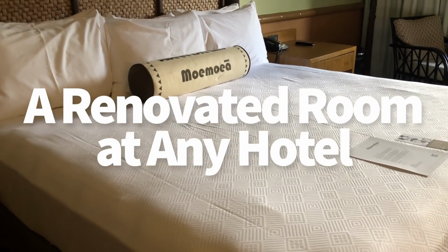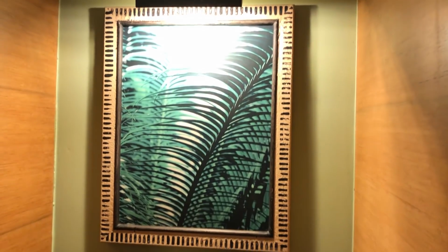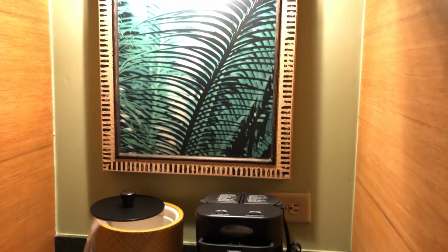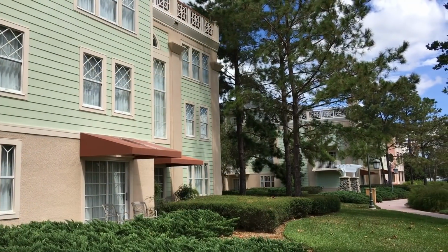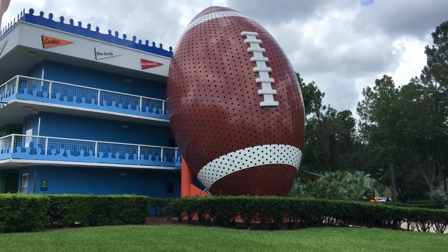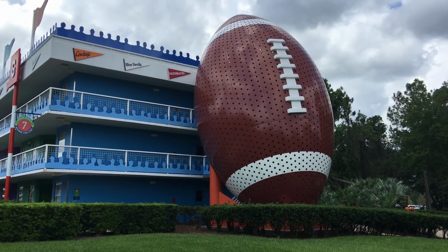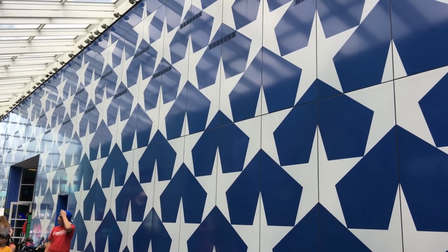Okay, let's talk about renovated rooms, and this goes for any hotel you're interested in. It's not for any specific hotel, but if you've got the option of a newly renovated room, you should totally go for it. The hotels currently under renovation are Saratoga Springs, All-Star Sports and Music, and I believe the Alligator Bayou section of Riverside. You can check for updates on the Disney World fan forums, trip reports on Disboards, etc.